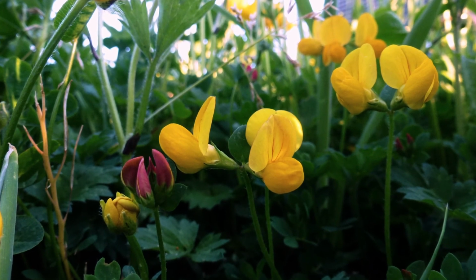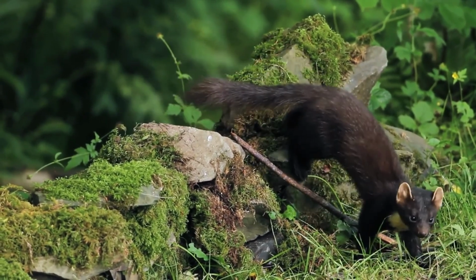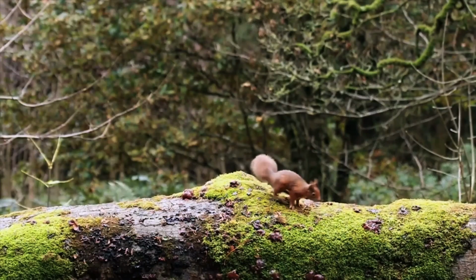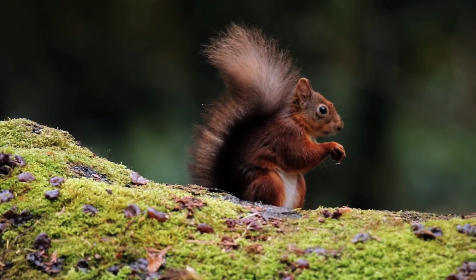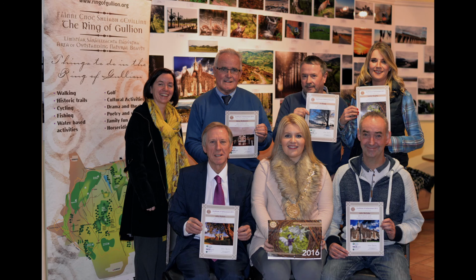The Ring of Gullion now has been classed as an area for key research in terms of pine martens and red squirrels and seeing the relationship between the two and grey squirrels. The Landscape Partnership has increased the skills and the knowledge of the area, but also the confidence of the community in terms of their belief in the area and what's in it.